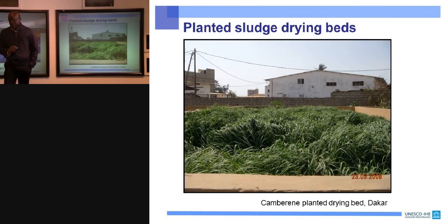A planted drying bed is a kind of bed with porous media that is planted with emergent macrophytes. In this photo, we have a bed with Echinochloa pyramidalis operating in Dakar. And when you look at this photo, you realize how nice the growth of this plant is. This plant is well adapted to fecal sludge drying beds.